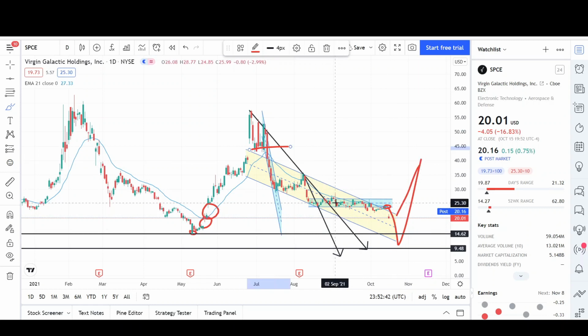But I don't think that's happening as of right now, and the clues that the price is giving me look like we're probably going to continue lower to these targets that I discussed earlier. So that's pretty much everything on the daily chart. So let's go ahead and wrap it up on the weekly chart.